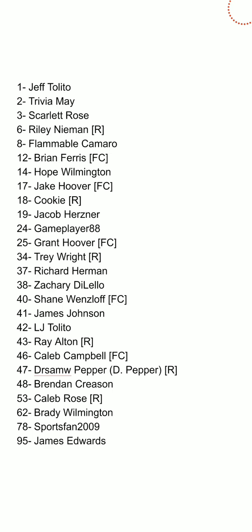Fun fact, Hope Wilmington actually drove the number 14 in the inaugural season of the York Cup Series, so that's kind of a throwback there.